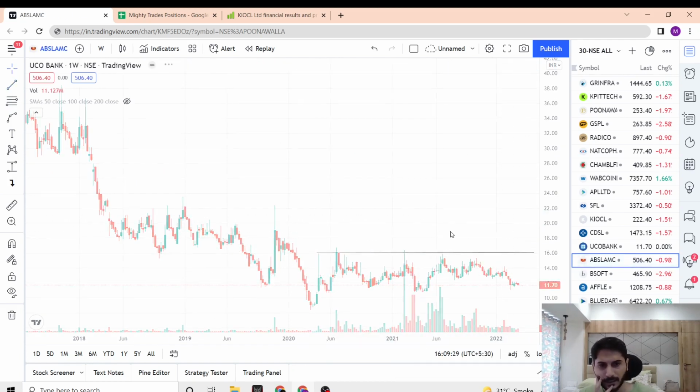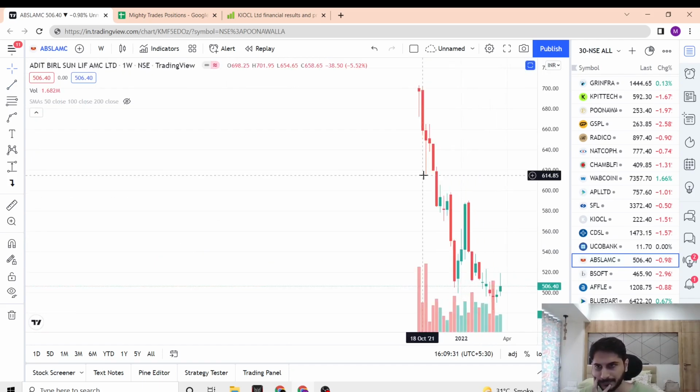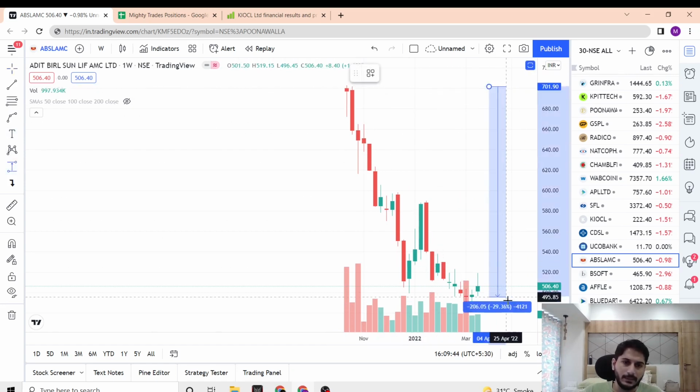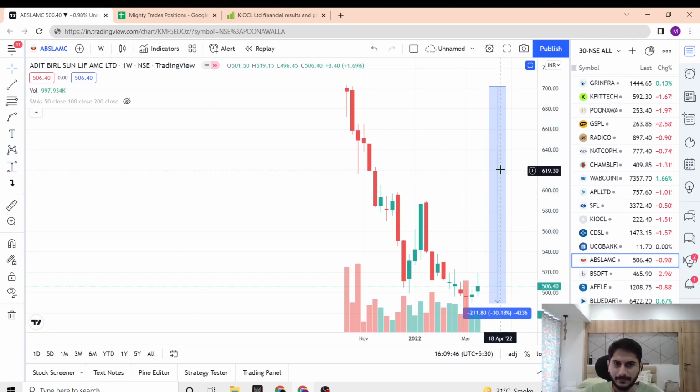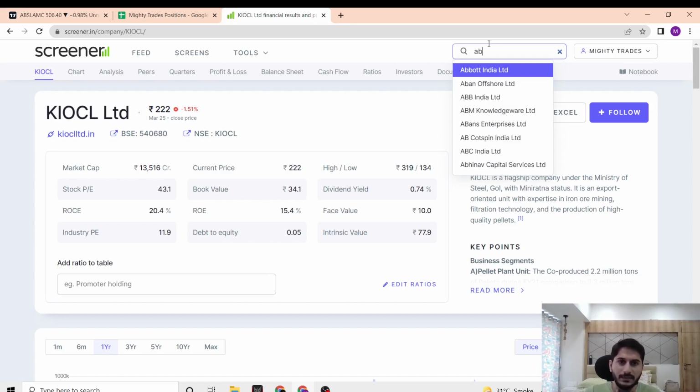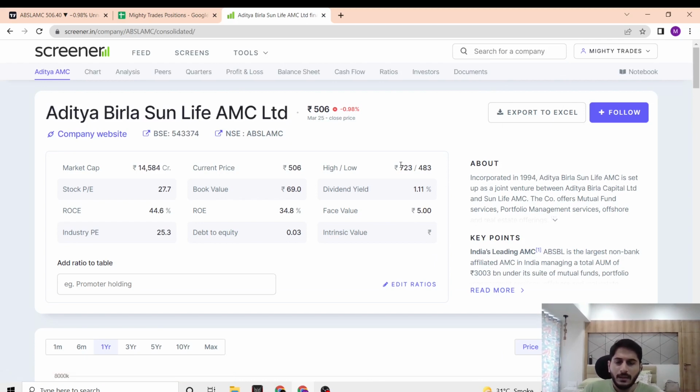If we look at Aditya Birla Sun Life AMC, it looks like this got listed back in October 2021, and after listing it has lost nearly 30% of its value already. Let's quickly take a look at the fundamentals. I haven't seen the fundamentals of Aditya Birla Sun Life AMC. There we go. Okay, so ROC is good. Valuations are coming down to industry valuations, I see.